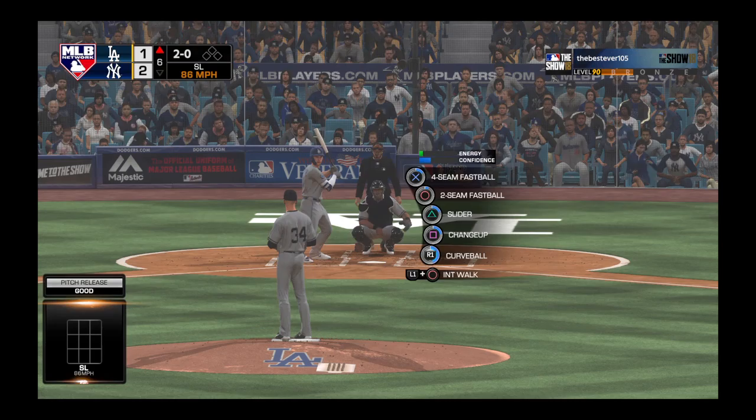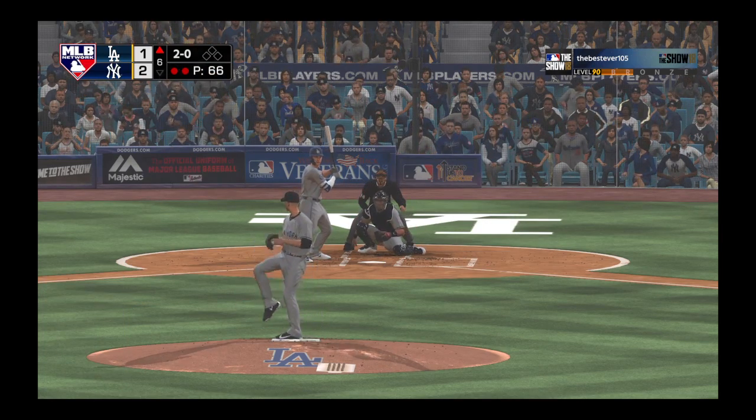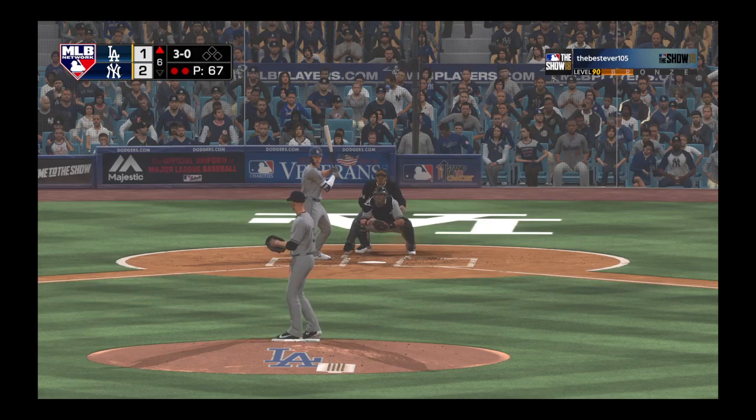Hey, you can tell by the look on that manager's face, he's obviously frustrated right now. But it's a long season. You're going to have a lot of ebbs and flows with your offense. Does he take a step back and relax a little bit, or does he call a team meeting right after this one? 3-0 to him now.